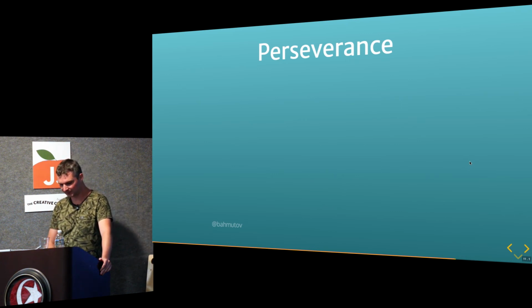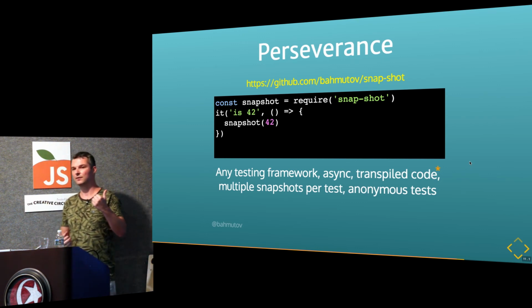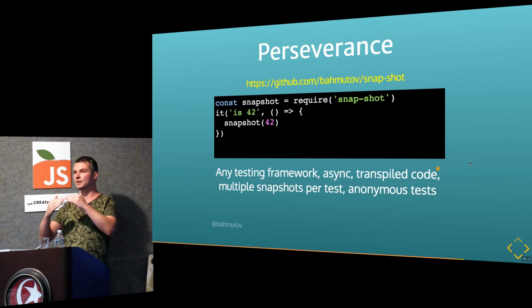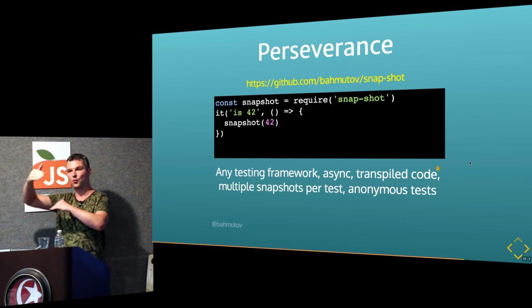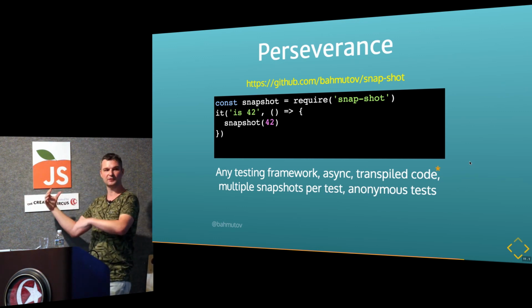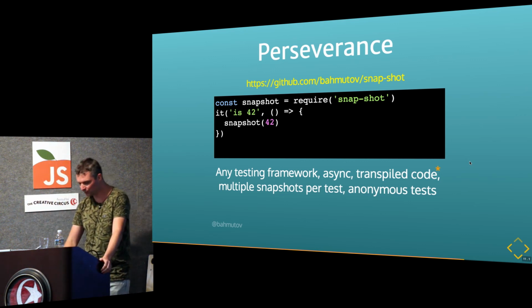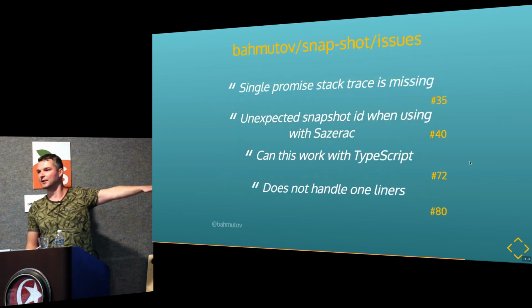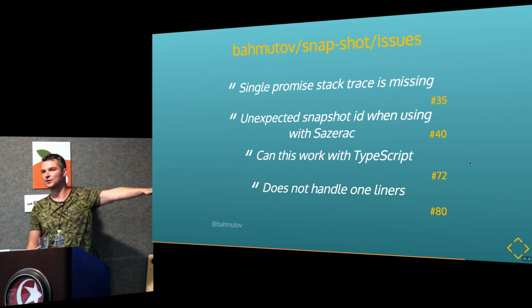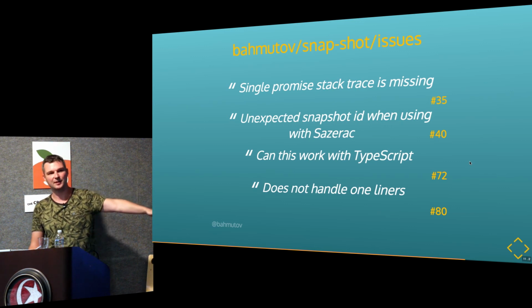And then immediately, I got into trouble because I claimed that any transpiled code can use snapshots. But my implementation actually walked up the stack trace, grabbed the name of a file and location, went into the source file, parsed it, and tried to determine the test that actually called me. Not even the line, the test. And that had a huge problem. People started complaining and opening GitHub issues like, hey, your snapshot utility is not working as expected. It's giving me the wrong ID. It cannot determine the name of a test.